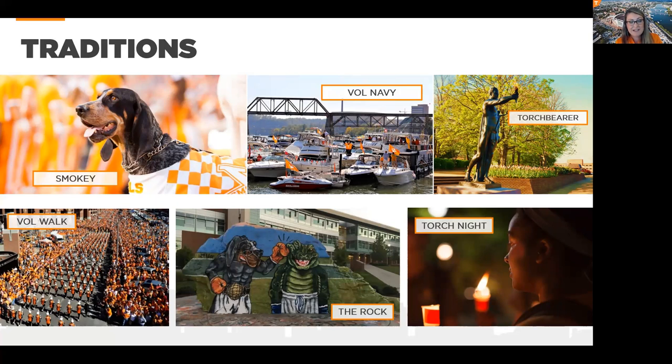Next, we have our torchbearer statue. Our torchbearer is our academic mascot. We are the only school in the nation that are volunteers, and that is something that we take very seriously. We definitely want to serve others, and we have a wonderful Center for Leadership and Service that can help you get involved, not just on campus, but also in the greater Knoxville community. And then, taking from our torchbearer, we have a torch night celebration every year. That happens for freshmen. Everybody gets together in our basketball arena. You get a little LED torch and everybody lights them together as a symbolic welcome into the volunteer family. So even though we are a larger institution, we do talk a lot about the volunteer family, the Big Orange family, and what it means to be a part of that.